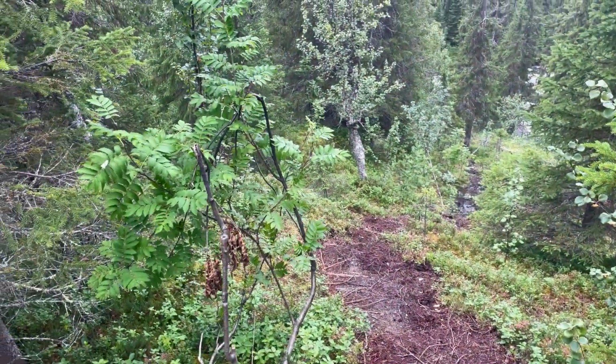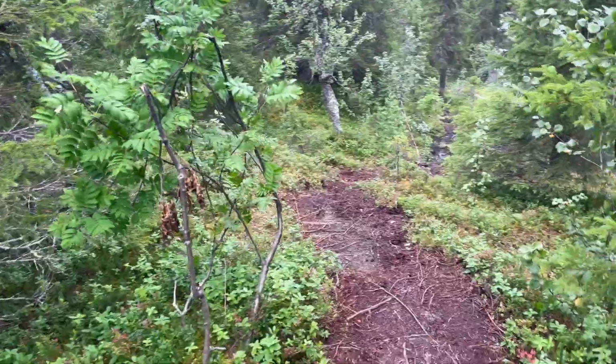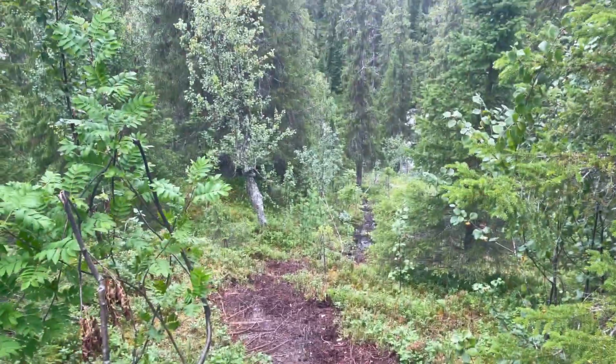I found a track, but it can't be down there. That is way too steep. You can't tell from the angle of this. It's about 70 degrees straight down, so it's not down there. I mean, it could be down there, but I'm not going down there. We definitely took a wrong turn somewhere, because I don't think we should be viewing the waterfall from the top, and it doesn't actually get that close to it.